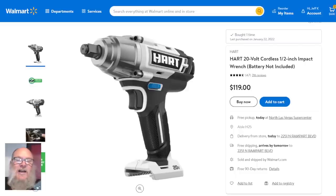Or tires like there's on a Cat. Anyway, it works great.